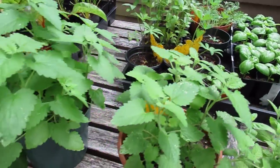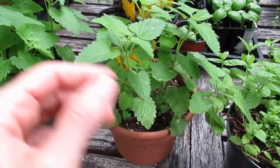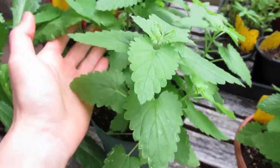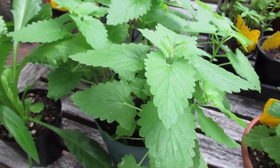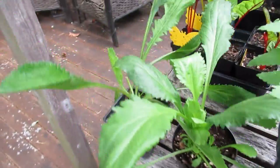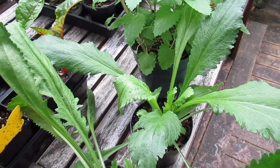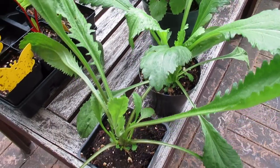Up here in the front, got two catnips. These were the runts, but they're actually catching up pretty quickly. Here's the main plant. I've already done a pruning on that, and I'm going to continue to prune those just like the spearmint and use the leaves for tea, and obviously for the cat. Bobo has really showed no interest in the catnip, so I don't know what the deal is there.